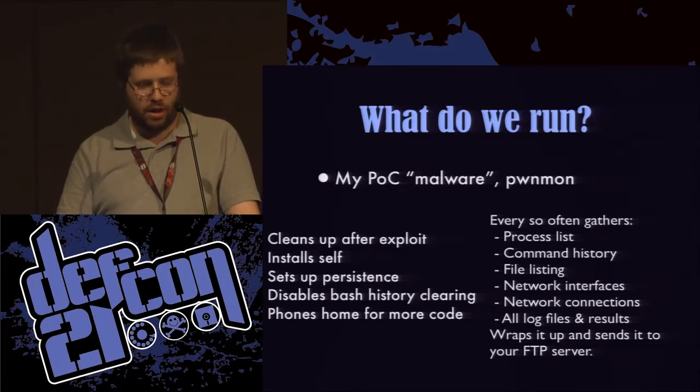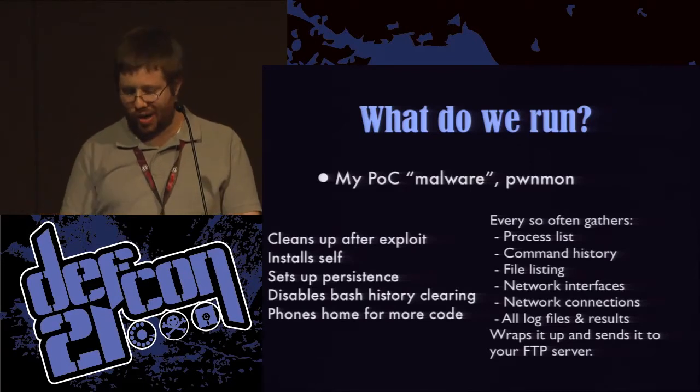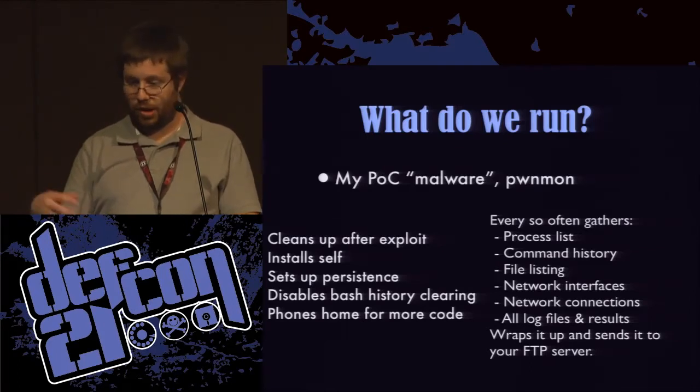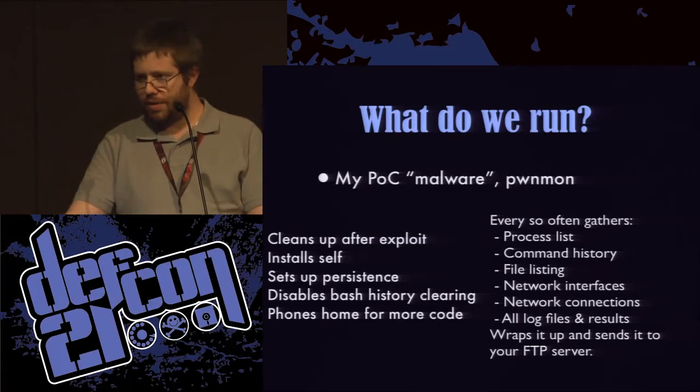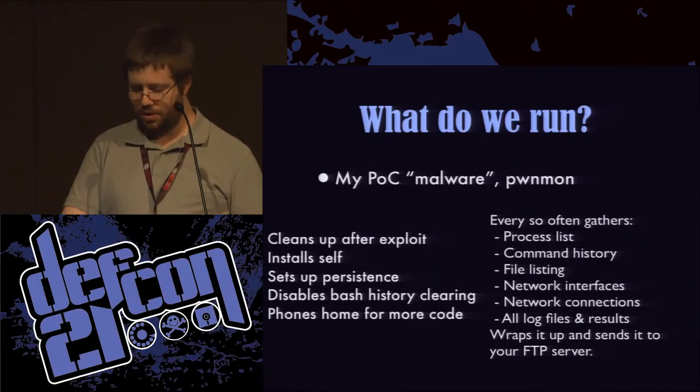It installs itself into /usr/sbin. It sets up some persistence in rc.local and cron and all that to make sure that it keeps running. It sets up a lock file so that it doesn't run more than once at a time. The PWN Plug specifically disables the bash history for the root user. I go ahead and re-enable that so I can keep up with command logs. Occasionally it phones home and tries to get more code to run, because that's awesome. And every so often it gathers a process list, a command history, file listing, set of network interfaces and connections, and all the log files for the most interesting tools in the PWN OS, wraps it up and sends it to my FTP server.